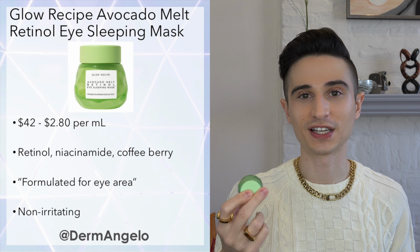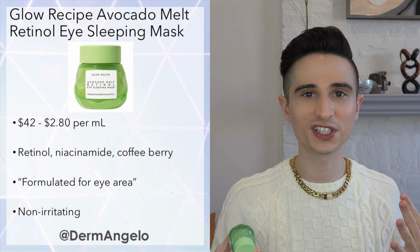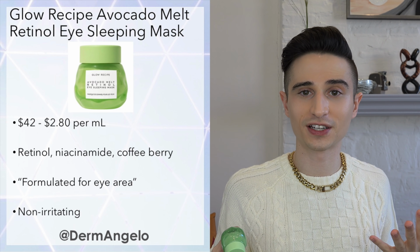Glow Recipe also sent me their Avocado Melt Retinol Eye Sleeping Mask. I mean, look how cute this is. It's like it had a baby. This is not just a dupe of the other sleeping mask, it's a little bit different. It has retinol as well as niacinamide to kind of reinforce the skin barrier in the sensitive eye area.